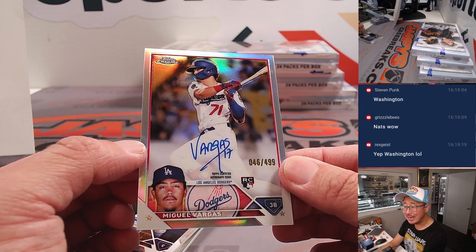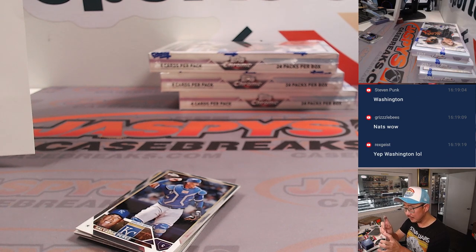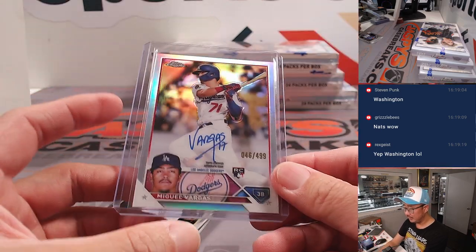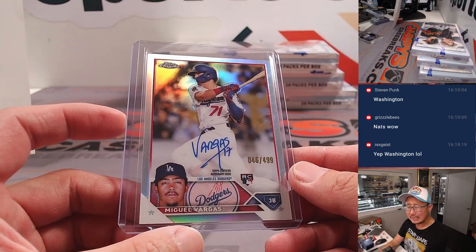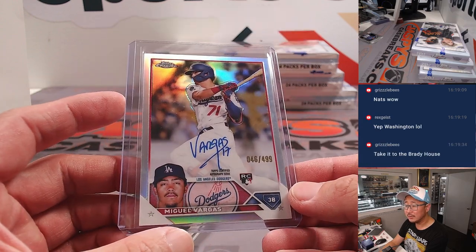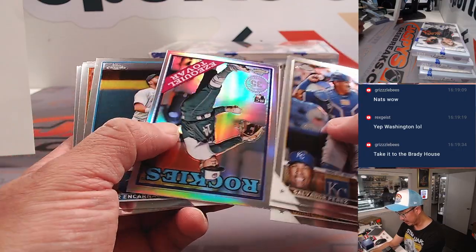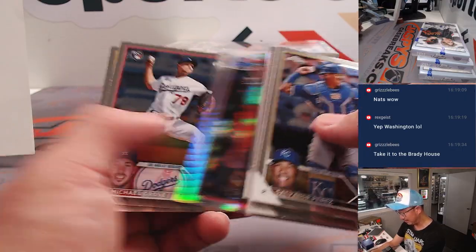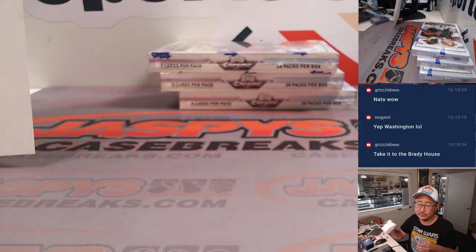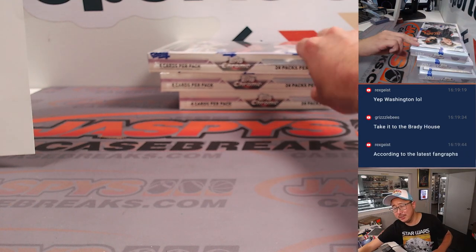Here's 46 out of 499 refractor autograph Miguel Vargas. That's going to be for my Dodgers, Michael Stapleton. Got sent down, but I think he's hitting well in the minors. Still young too, so he might be in the Dodgers' regular plans next year. A little more seasoning will help. That's interesting.